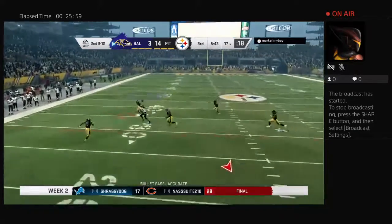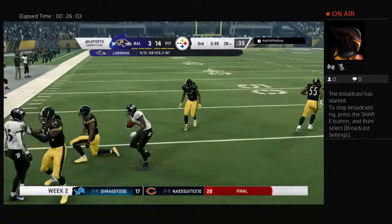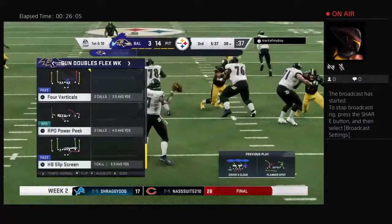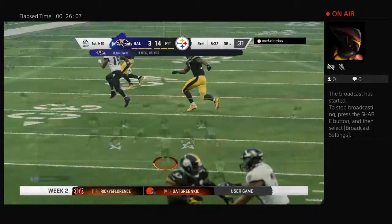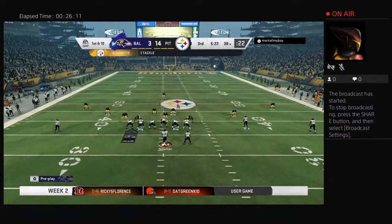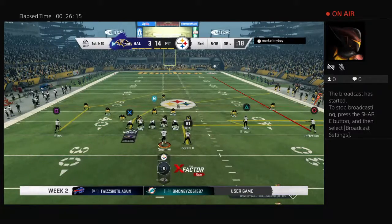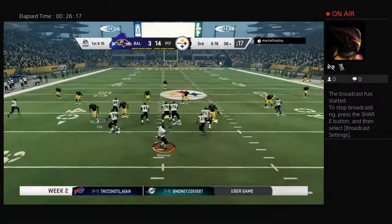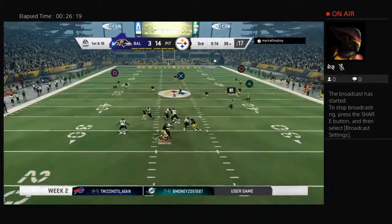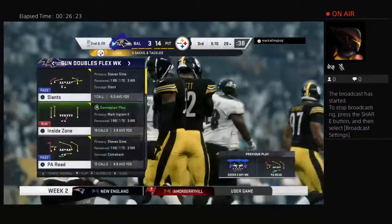Looking to throw on second down. Newman. Man open left side is Brown. And way up past the 35 before he's taken down. A gain there of 21 yards. So here's a 1st and 10 at the 38. Looking to throw. Newman. Nowhere to escape, and he goes down.